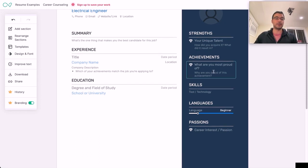This is really important. Maybe it's a patent that you've done. Maybe it's a personal project you worked on. Maybe it's your GPA. It could be anything, but make it one thing and make it really, really awesome. Make it stand out.